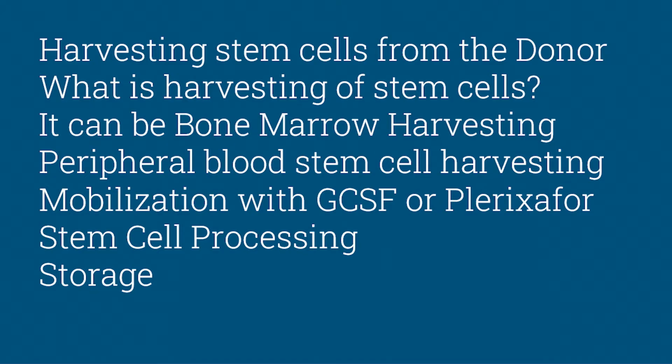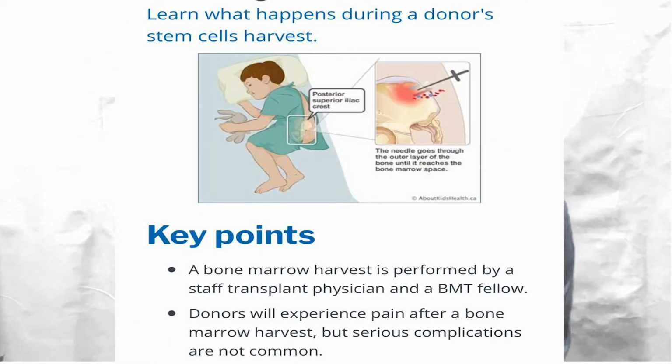So in the case of bone marrow harvesting, what we do is the best match donor is put under anesthesia. It is similar to bone marrow aspiration. We put the needle into the back of the iliac crest and aspirate a required volume of bone marrow from the donor. There is a measurement that depends on the weight of the child and how much stem cell we need. We collect the bone marrow and store it as we store in the case of blood donation.